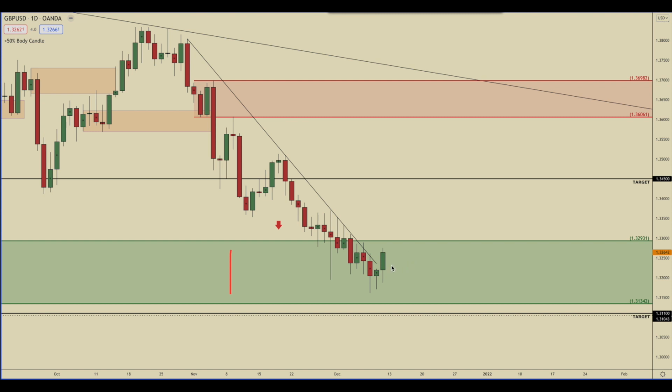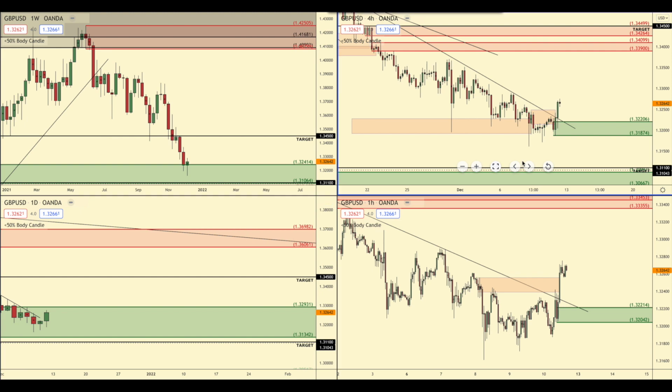So on the daily chart, we are in this daily demand. If you're going to get in long, I would target 1.345. If you're going to get in short, I would target 1.311, around that area, which would be breaking this daily area of demand. If you come to a 4-hour chart, I thought this was very interesting.